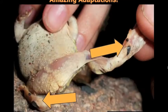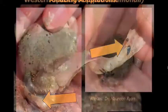And they're able to do that because they actually have spades on their feet. They have these amazing adaptations for digging in the sand. And when you find one and you put it on the ground, it immediately starts digging, digging, digging. And they can go quite deep into the ground. So these animals are specially adapted to live in these desert environments and escape that summer heat.